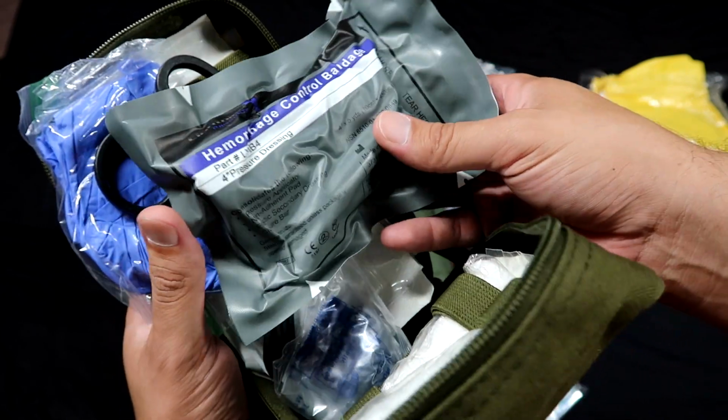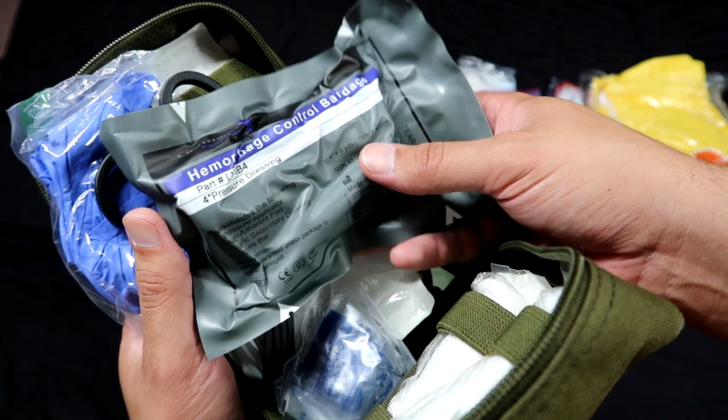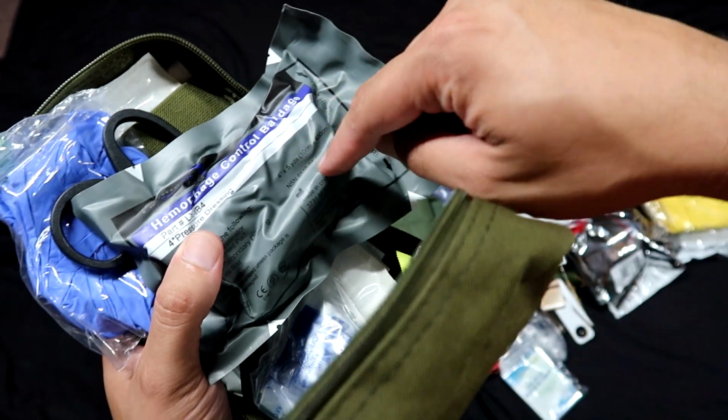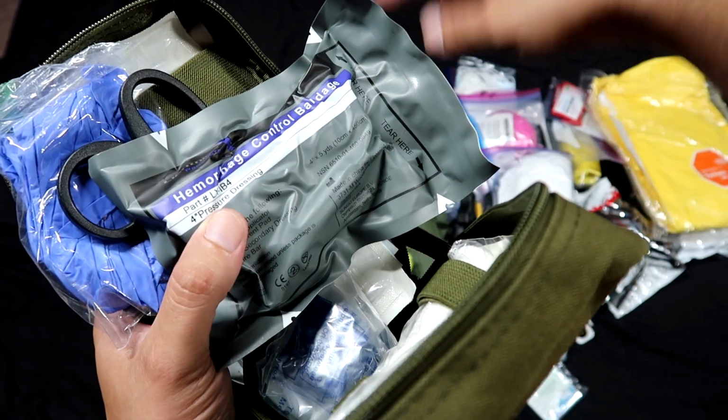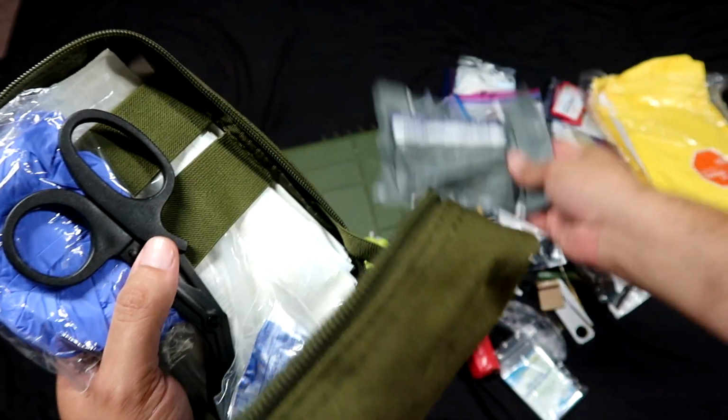So this thing is basically used if you get a big cut or even a bullet wound on an arm or leg, slap this on here. It's got long tails of gauze that you wrap around and you can tie it nice and tight. Stop the bleeding.